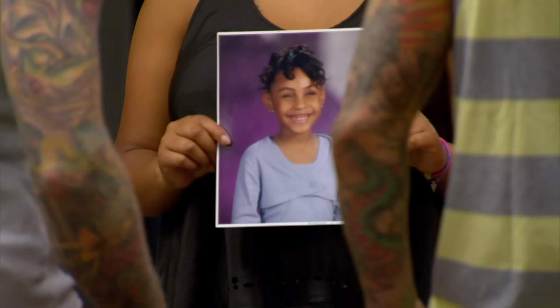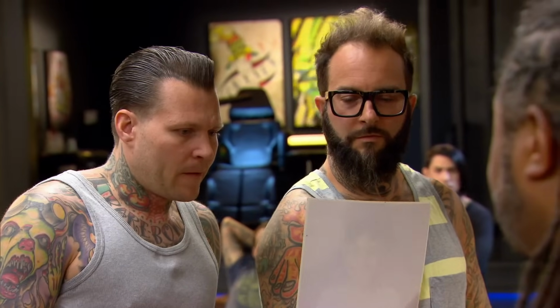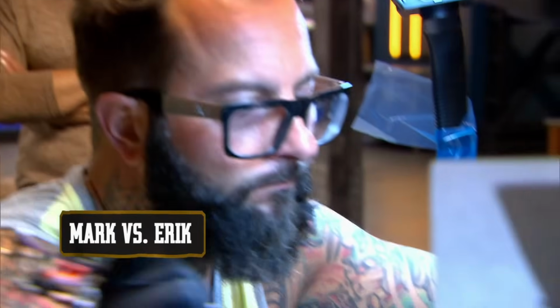So we're doing little girl? Yes. Doing portraits of younger children is very difficult because they don't have definitive lines in their faces. If you put a little too much shading anywhere, this whole thing is going to hell. I'm sweating bullets right now. Portraits are not my thing. I'm going up against Eric, and there's no margin for error.